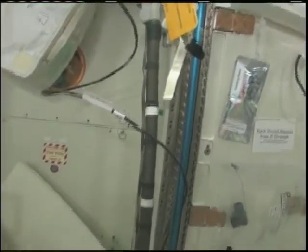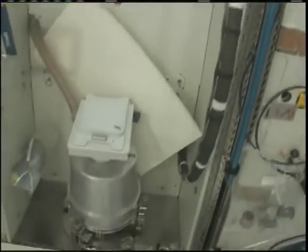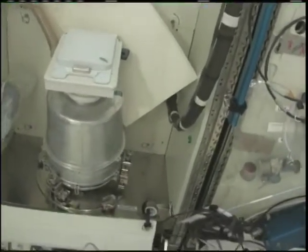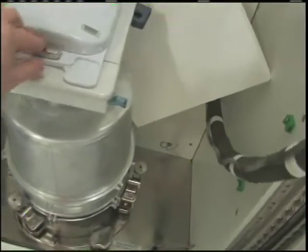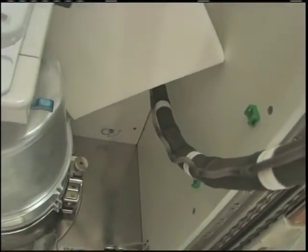This is our toilet number 2. We haven't quite gone there yet, so to speak, but it's all set up and it is ready to go. There's where you can do number 2. And don't worry, I won't show you anything you're not supposed to see.